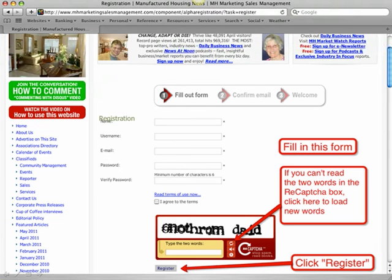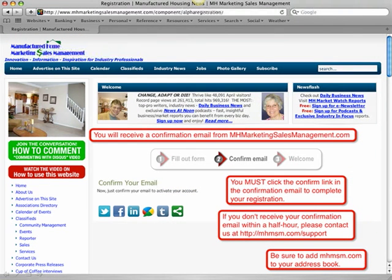Once you've done all that, just click the register button, and the system is going to register you and send you a confirmation email to the email address that you filled out on the form. Now, if you don't click the confirm link in the email that it sends, you're not going to be able to log on. So make sure that you've added MHMSM.com to your address book, or whitelisted them, or whatever you need to do to make sure you get that email.